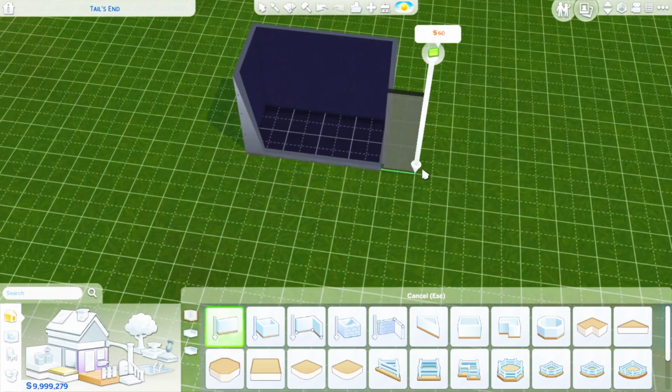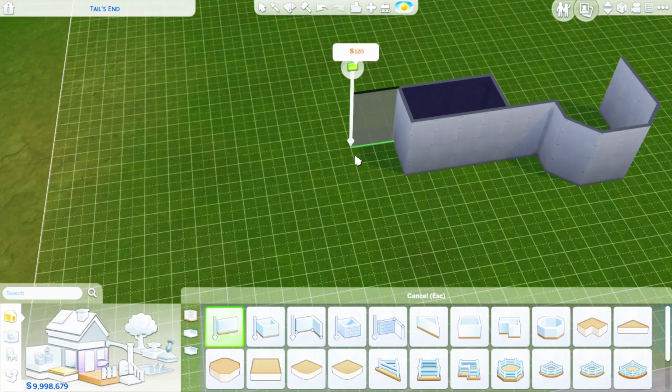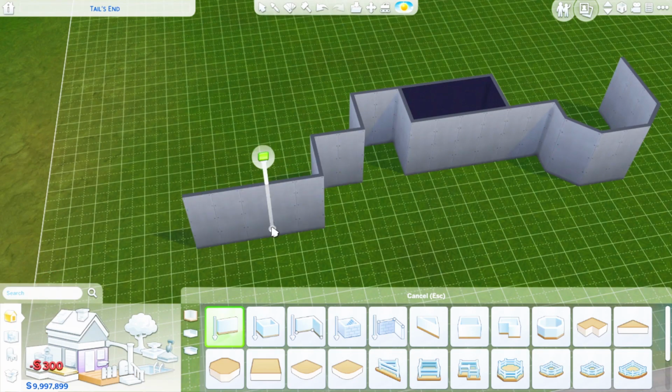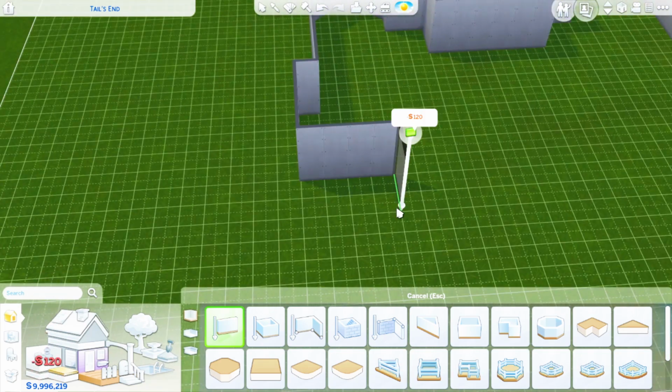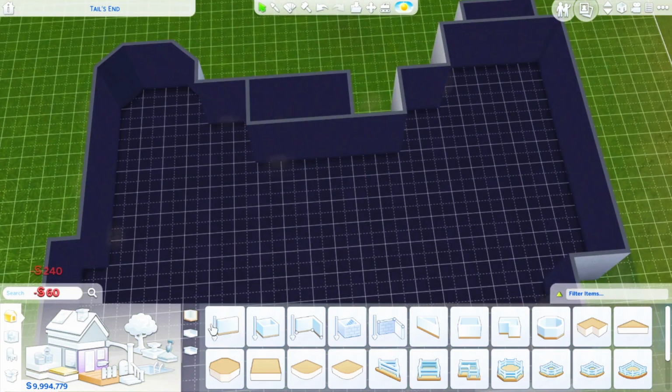Hey guys, it's Stephanie with Simarchy, and welcome to a speed build in The Sims 4 of a large 8 sim suburban family home with lots of cozy fall and autumn vibes.